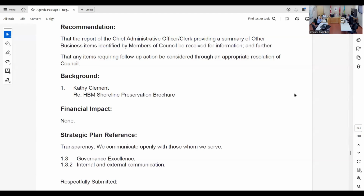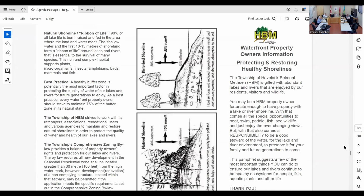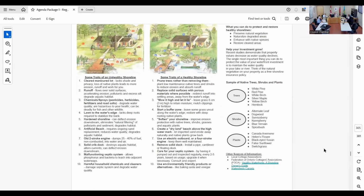Through you, Mayor Martin, and thank you for your patience, everyone. This is the brochure that the lake association and our staff have completed. It was pointed out that I do need to flip it around, because when you fold it, it's upside down. I apologize, I'll get that fixed. I'd like your approval to go ahead and tell them it's okay. We will be printing some off in-house. They've asked for approximately 300, which is less than a ream of paper. Okay.